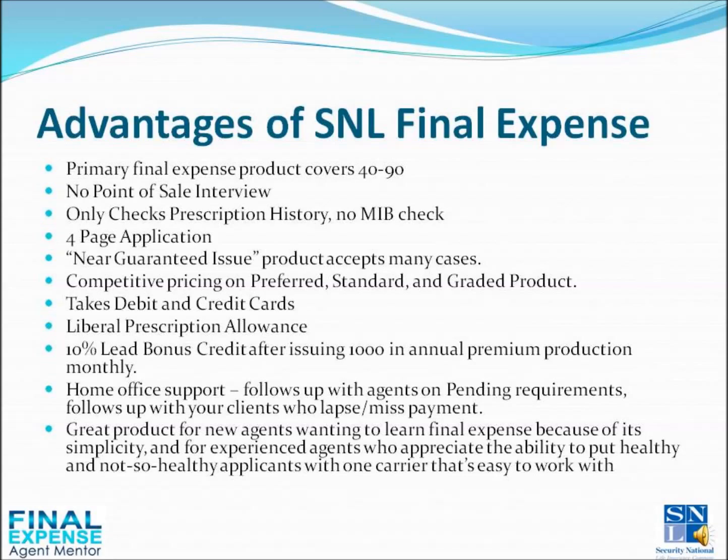The bonus is great. What really is nice about Security National is it's very easy to hit their 10% lead credit bonus. All you have to do is issue $1,000 in premium a month, and you get a 10% lead bonus. The way the program works is you apply that lead bonus towards a purchase with one of their vendors. If you work through final expense, the vendors we work with will easily and happily take the lead bonus credit.